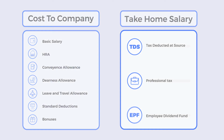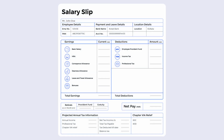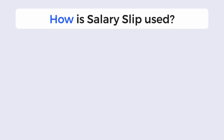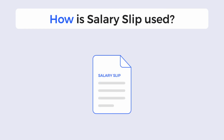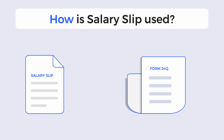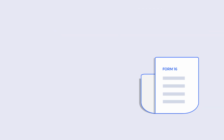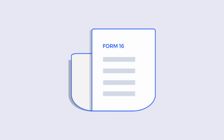All the components and deductions are reflected in your salary slip. Salary slips are generated and given every month by the employer. At the end of the financial year, the employer uses salary details along with the investment declarations to file TDS return, that is Form 24Q, which in turn is used to generate your Form 16. In case you switch jobs or have more than one employer, you may receive multiple Form 16s.